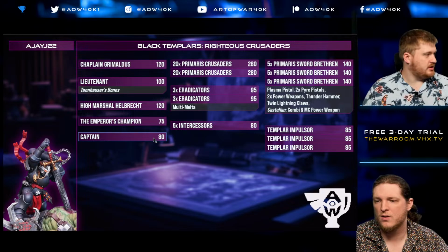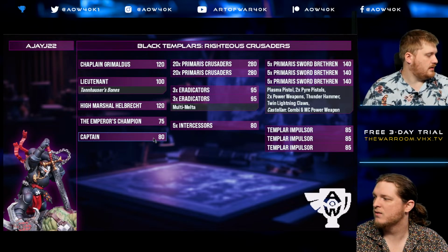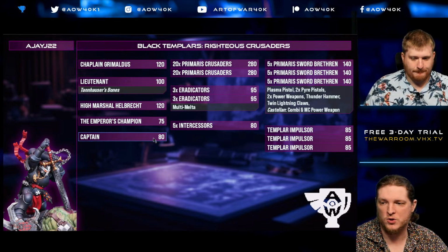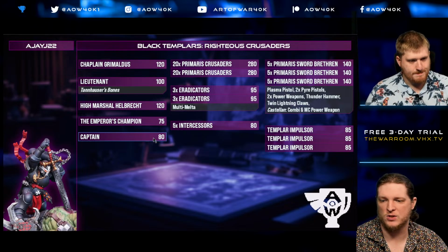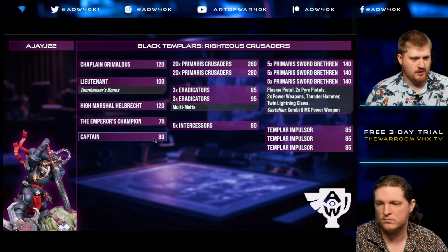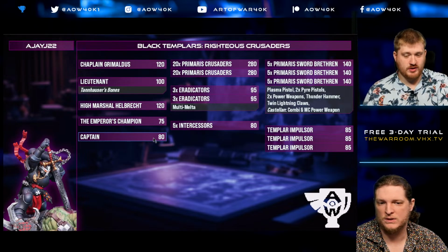Okay, because Artificer Captain is... Oh, okay, so this is a reference to a different list. It's a reference to the Black Templar's Gladius. Got it, okay, cool. Sounds good. Yep. I very much support 5 Intercessors if you happen to have the points for them. If you want to swap this list out and take the Captain and swap it out for a Justiciar, go ham. You can totally do that as well.